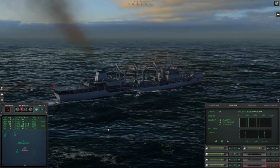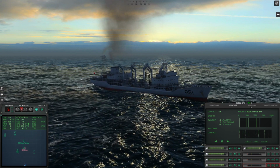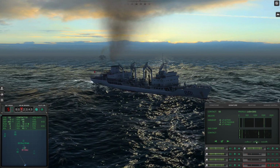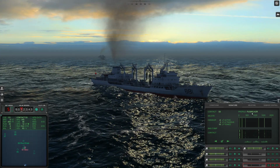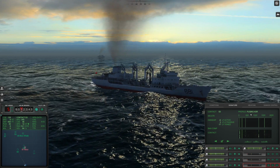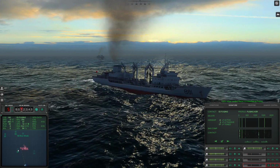Sierra 3 looks like a support ship. You would expect that with the carrier group. It's probably an oiler and supply vessel. Let's look at the waterfall. Okay, we can identify that as a, I don't know, look over here at what I'm pointing at. I'm going to call this, excuse my language, a class AOR. It's a support vessel. Con sonar, Sierra 3 is classified as merchant.